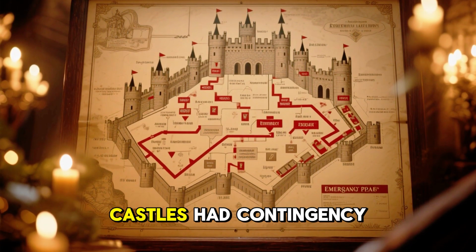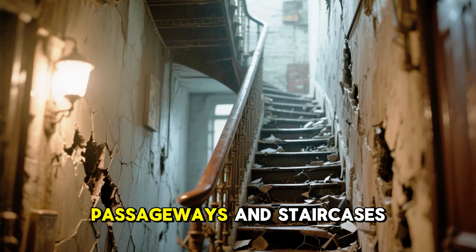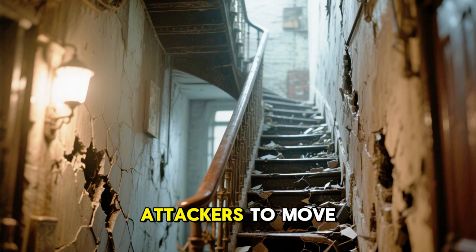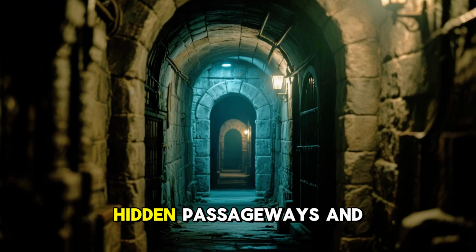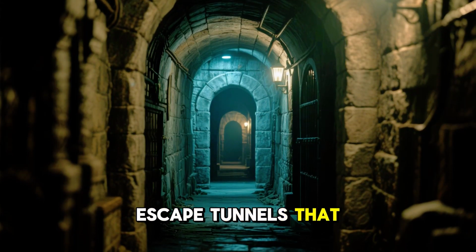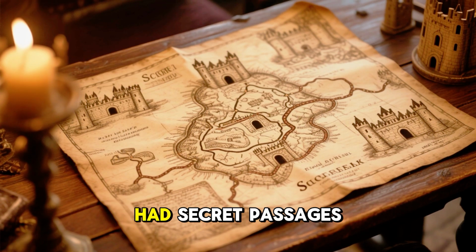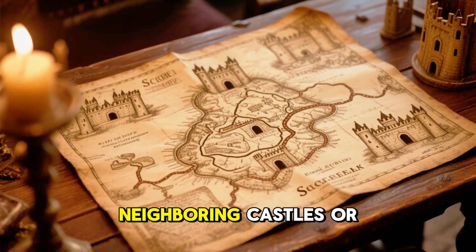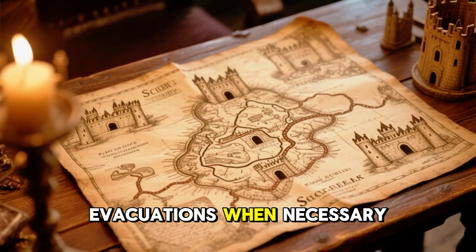But what if the attackers managed to breach the walls or sneak through the castle's defenses? What then? Castles had contingency plans for such eventualities. They featured narrow passageways and staircases that forced attackers to move in single file, making them easy targets. There were also hidden passageways and escape tunnels that allowed defenders to retreat to safer areas of the castle. Some castles even had secret passages that led to neighboring castles or friendly territory, allowing for stealthy evacuations when necessary.